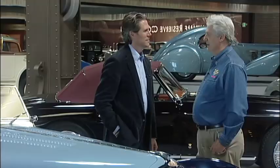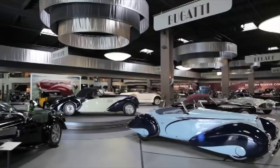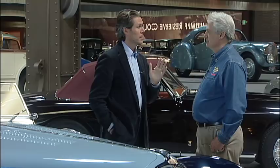Why French cars? The guy's from Los Angeles. Why isn't this full of '57 Chevys in here? How did this happen? I think it's because Mr. Mullin believes that these cars represent the apex of automotive development, that they are moving sculpture, moving art, and that there was something special about the 1930s, especially about pre-war France, that made these cars special.